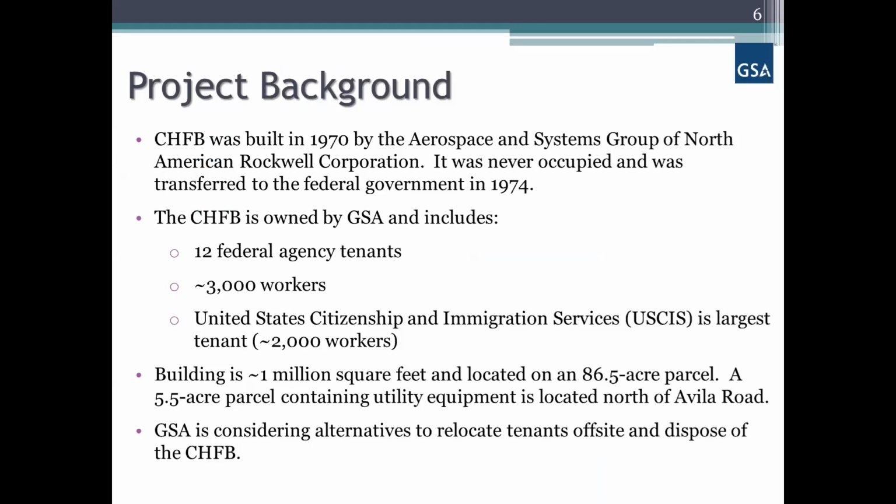For those of you who don't know, I wanted to provide a little background on the building. The Chet Holifield Federal Building was built in 1970 by Aerospace and Systems Group of North American Rockwell Corporation. It was actually never occupied by them and was transferred to the federal government in 1974. Right now, the Chet Holifield Federal Building has 12 different federal tenants, houses about 3,000 workers, and the primary occupant is the United States Citizenship and Immigration Services, which is a bit of a mouthful. So we refer to them as USCIS.